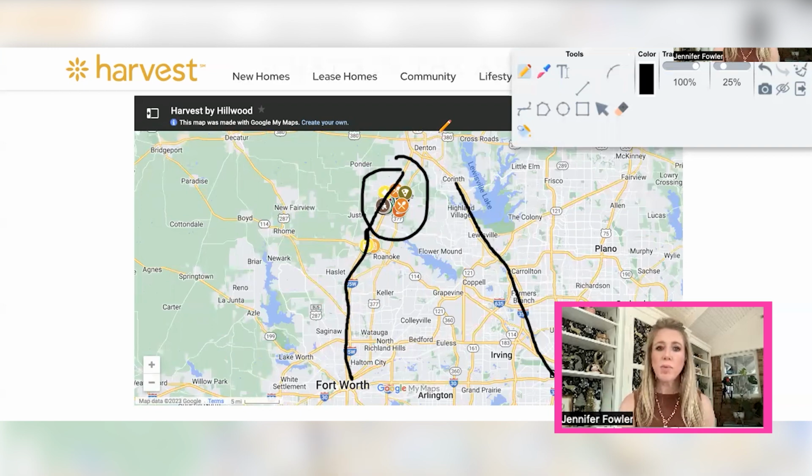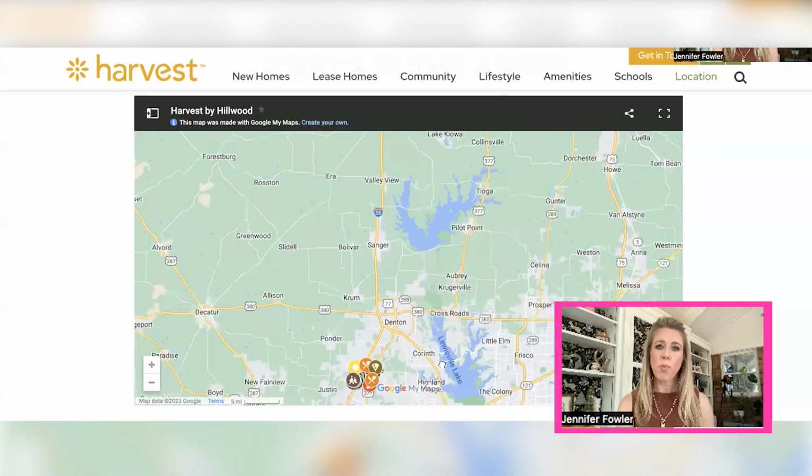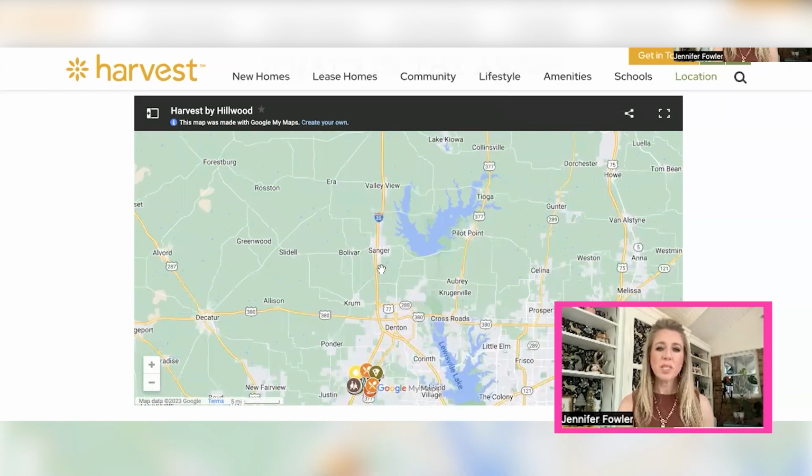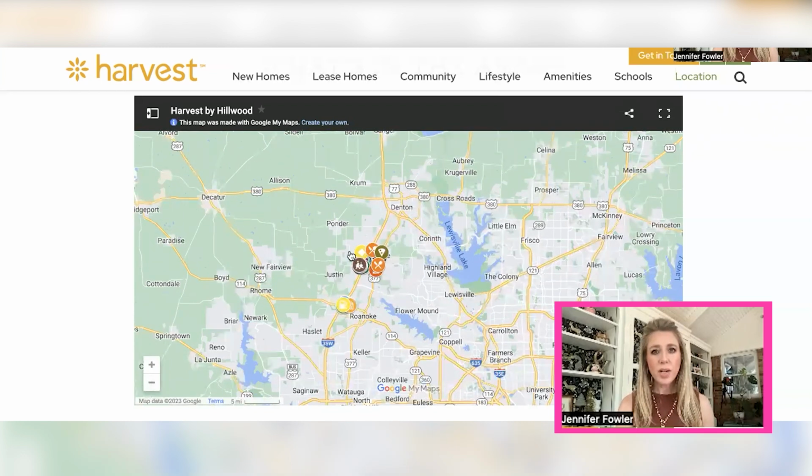Another little hidden gem, which I have several videos on, is this little town right here called Denton. Denton is about as far north as you can go in this area of North Texas before you hit Oklahoma. These towns right here are really small, but Denton has about 140,000 people. So if you're at Harvest and you want to go to a really cool hip place, the Denton Downtown Square is your place to go. There's a lot of one-off restaurants and cool brew pubs.